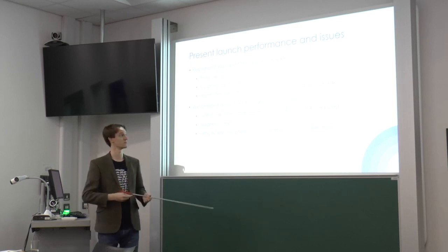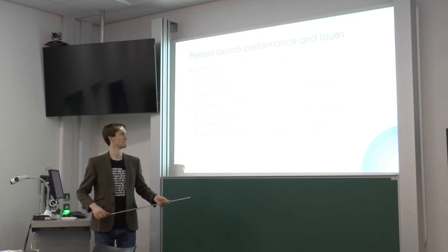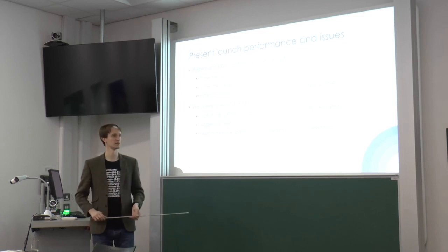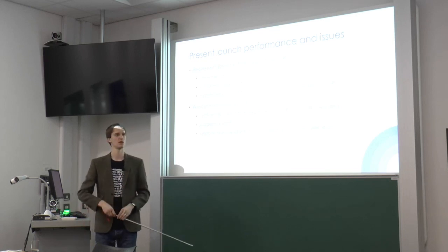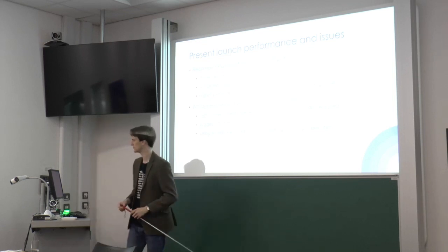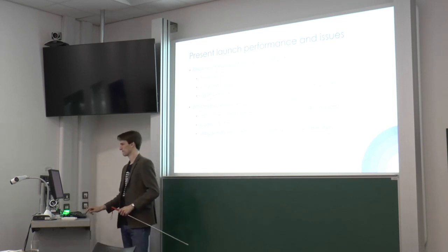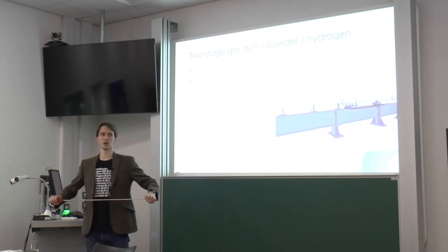This is not unusual. Z machine has a power loss issue, which they've been trying to solve for a decade. So we have found the same thing. It's a very different system because it's not vacuum insulated in the load. It's insulated with plastic. So we're trying to understand what that is at the moment. Okay, moving on to looking at target performance.